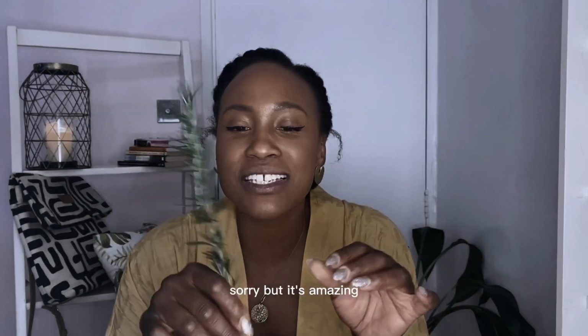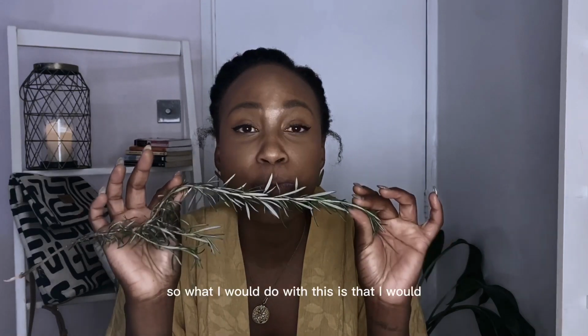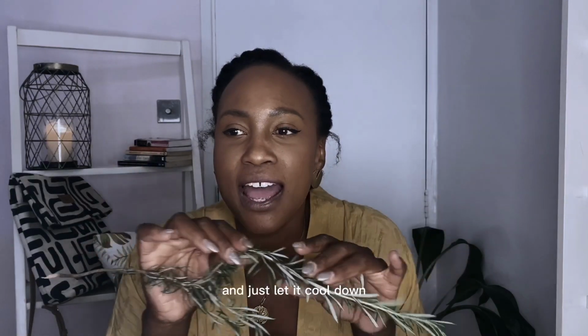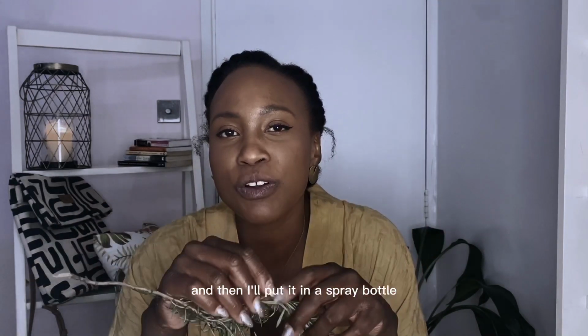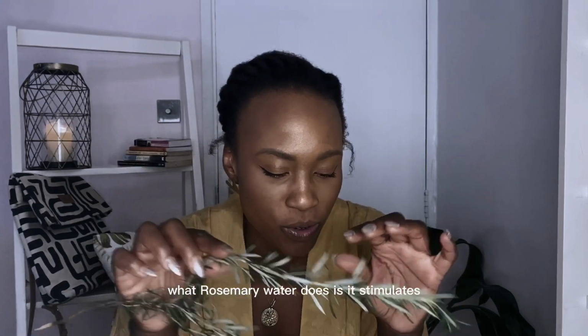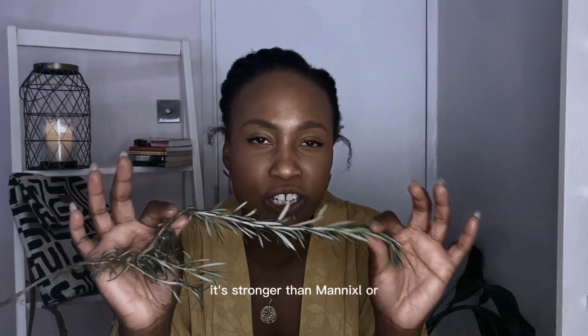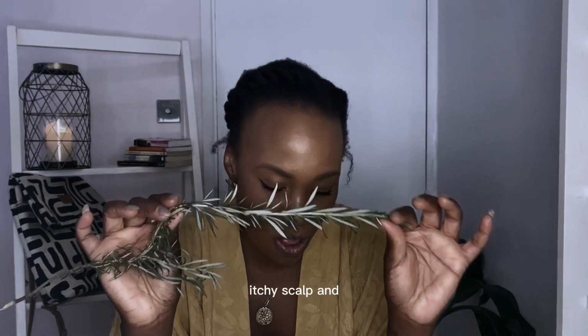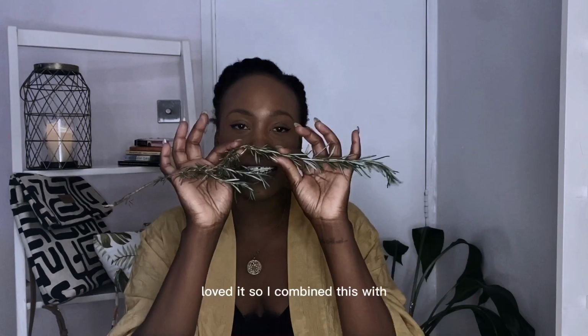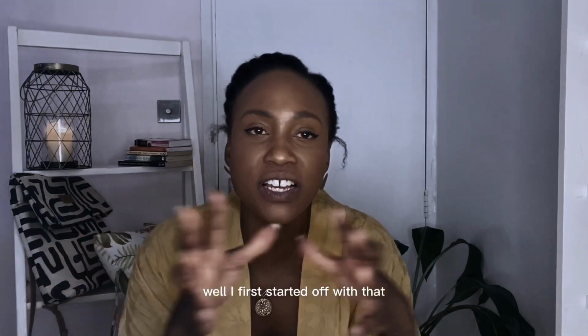What I would do with this is boil it in water, let it cool down, and then put it in a spray bottle and spray it on my scalp. What rosemary water does is it stimulates blood flow to the scalp, and it helps with your hair falling out. It's stronger than Minoxidil, or Rogaine. It prevents a dry, itchy scalp, and I loved it.